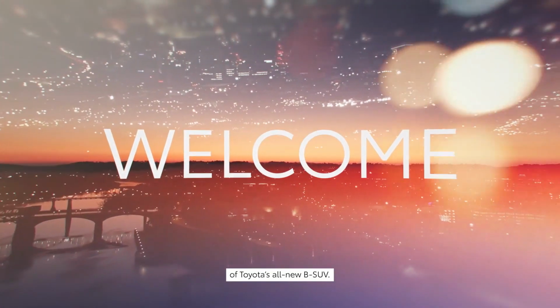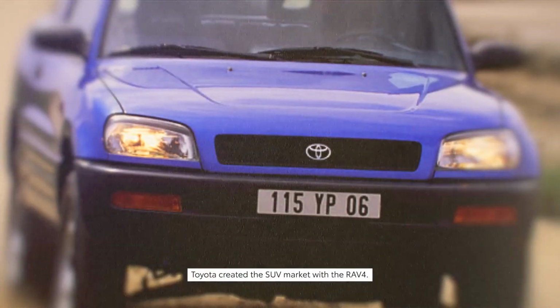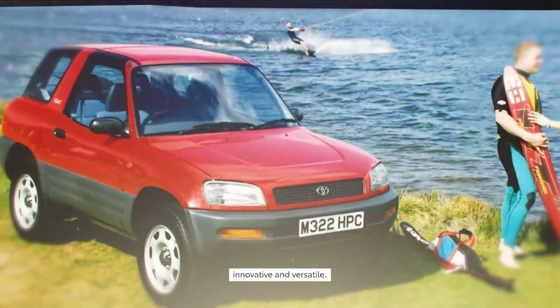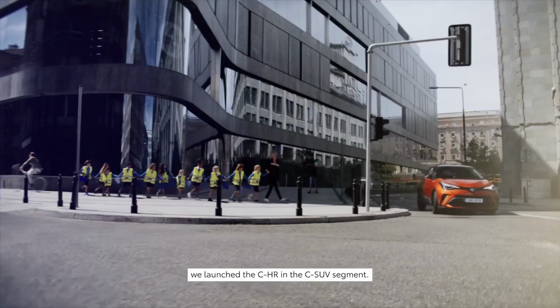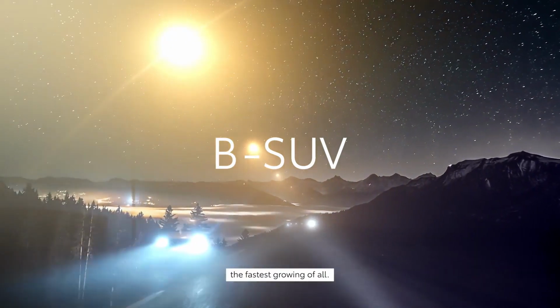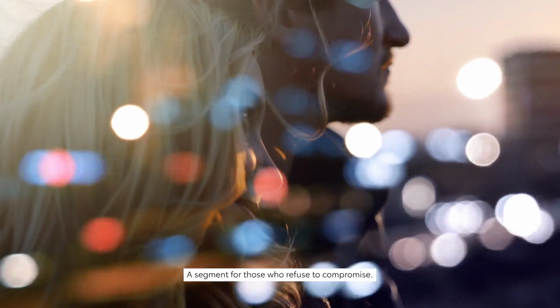Welcome to the launch of Toyota's all-new B-SUV. 25 years ago, Toyota created the SUV market with the RAV4 and proved that cars could be stylish, fun, innovative and versatile. 4 years ago, we launched the C-HR in the C-SUV segment. Today, we enter the B-SUV segment, the fastest growing of all. A segment for those who refuse to compromise.